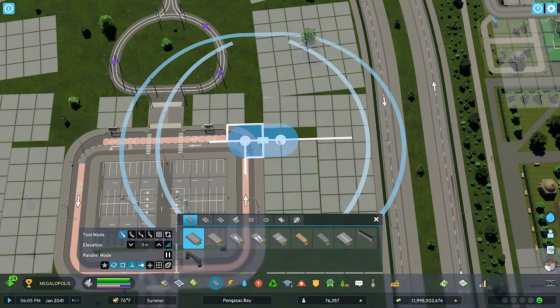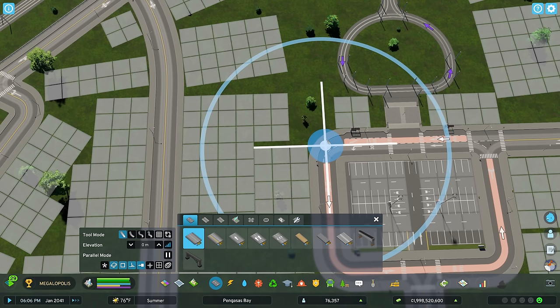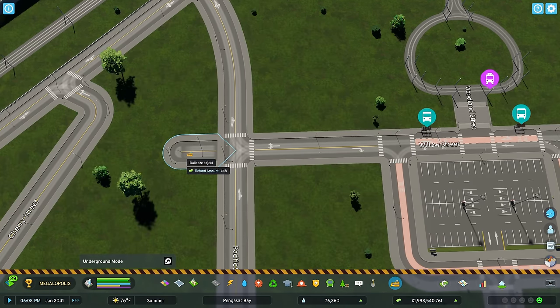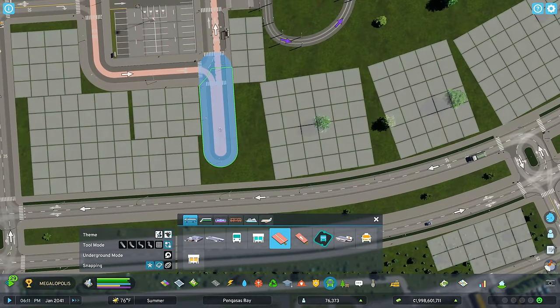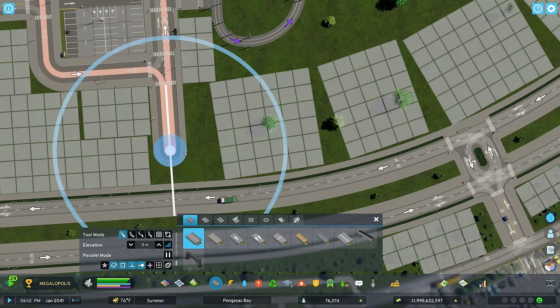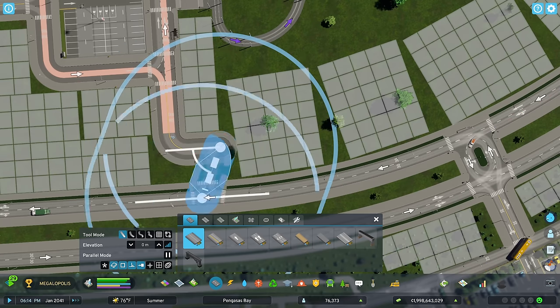I'm going to turn off these grids and just want to run out to about there. And then I want to take this one and run this one straight out into this road over here. And then I want to upgrade those roads, though, so that they're bus only. I'll do the same thing with this one here. But I also want to make sure that I'm kind of hugging along this arterial road here. So, and I think that's probably going to be a good place there.